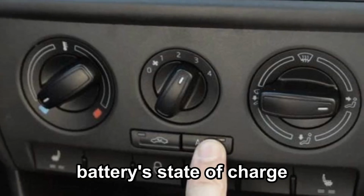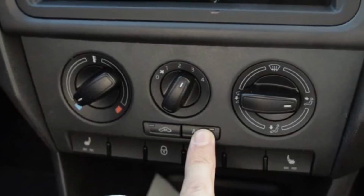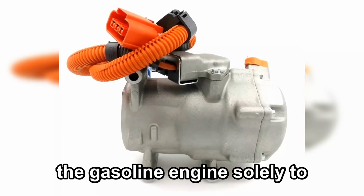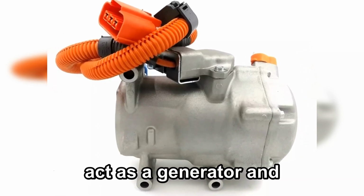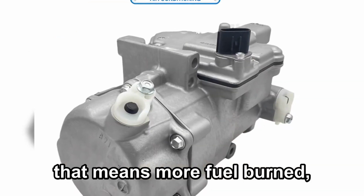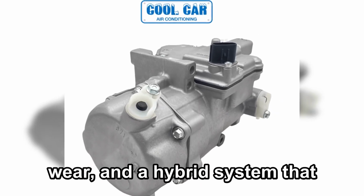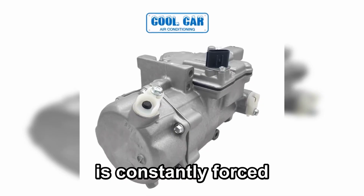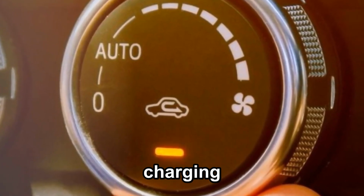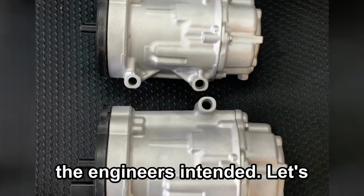The battery's state of charge drops like a stone. And when that happens, the hybrid's electronic control unit has no choice but to fire up the gasoline engine solely to act as a generator and charge the battery back up. That means more fuel burned, more unnecessary engine runtime, increased mechanical wear, and a hybrid system that is constantly forced to cycle between rapid discharging and aggressive charging instead of gliding efficiently down the road the way the engineers intended.